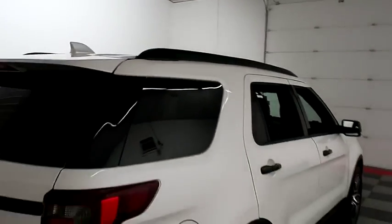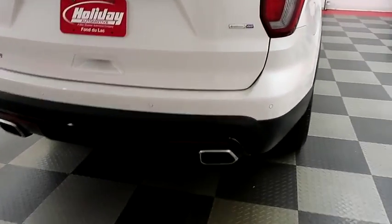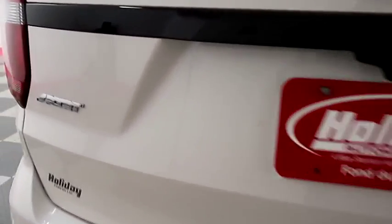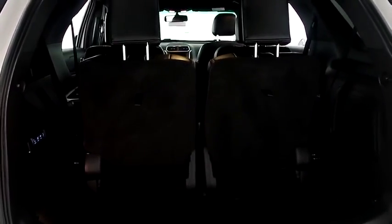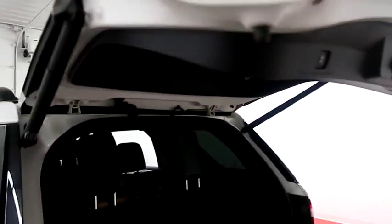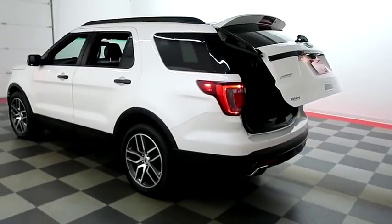One more look down the passenger side, then swinging around to the back end. Dual point exhaust. Rear backup sensors and a camera. Taking a look inside of the hatch. There's a 50-50 split on the back seats, so you can fold those down if you need more space. Power assist lift gate, so it's simply the press of that button. Hatch folds itself down just like that.